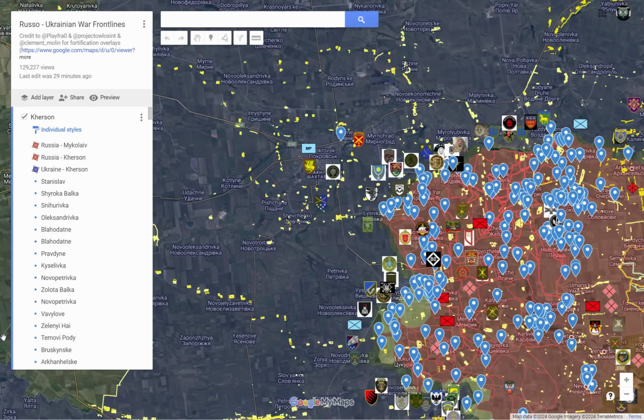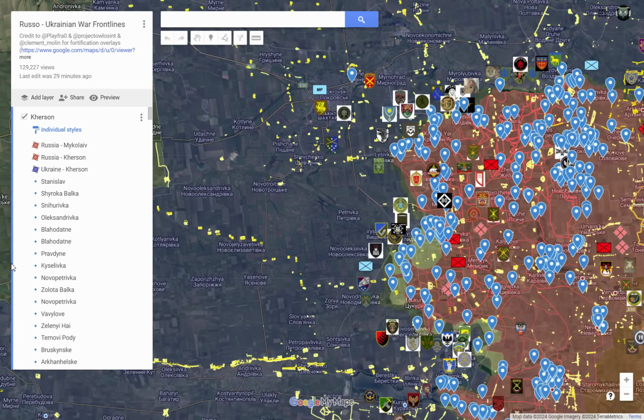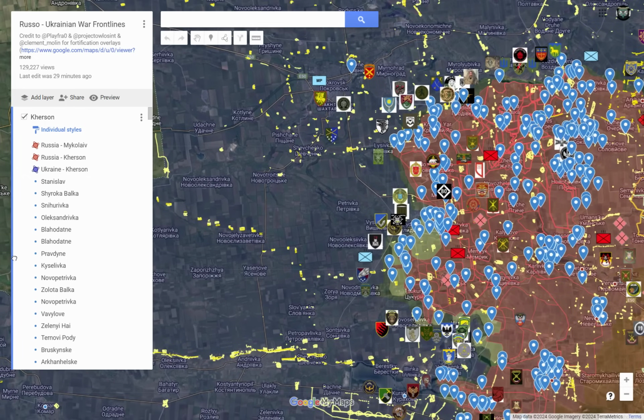Today it is the 24th of October, and today we're looking at really important Russian advances all across the Donetsk front. We're going to begin by looking at the area east of Pokrovsk, the Pokrovsk front line, but the majority of the video will be focusing on the fast-paced advances that are occurring from the eastern parts of Selydove all the way into the city center.